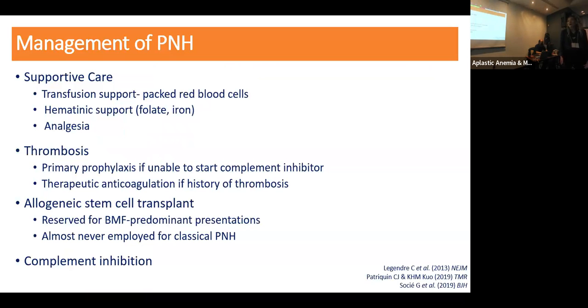So talking about treatment, similar to aplastic anemia and MDS, all of our patients receive supportive care. That comes in the flavors of doing transfusion support, hematinic support, so just making sure that we're optimizing their vitamins so that they have the building blocks to make red blood cells. We also know that the folate is being depleted because the blood cells are being broken down, and the iron is also probably being excreted in the urine, so they need iron replacement.